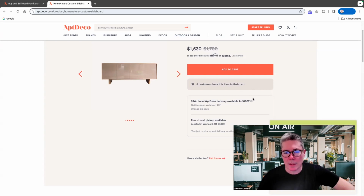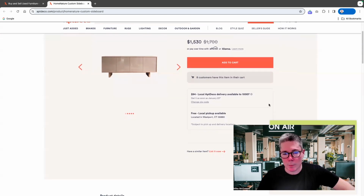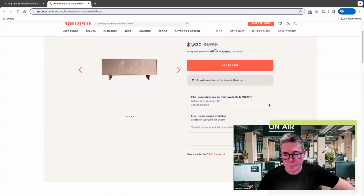$94 local delivery to this zip code. I mean, that's not my zip code, but I could change it and see what the delivery is. But it could be, Connecticut is a few states. It's maybe not that far away. So maybe it wouldn't be much more than $100 to deliver.